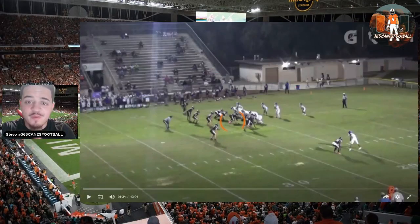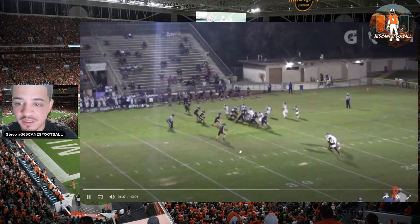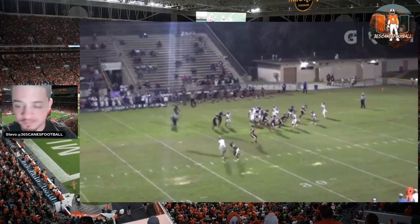This is my favorite part. Get me a playmaker at the defensive tackle position, baby. We'll see him here lined up inside. Like I said, he has that versatility to be inside, outside. So here he is in three. He's going to take on that double team from the center and the guard.